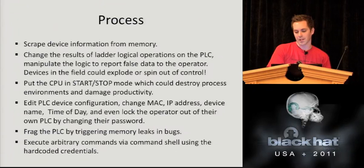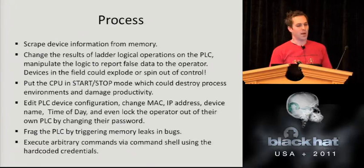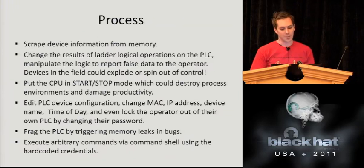We can also edit the PLC device configuration. We could change the MAC address, the IP address, device name, time of day, again, lock the operator out of their own PLC. We can frag the PLC by triggering memory leaks and bugs that I've found. And when you think about denial of service, don't think of it in terms of IT security, because if you have to restart a web server, that's not really a big deal. You can go back and restart it, it comes back up. These are control systems, and if you attack one and it frags out, they have to physically go and find the device. Some of these devices are built into other devices that you can't even get access to. So that's another issue there as well.